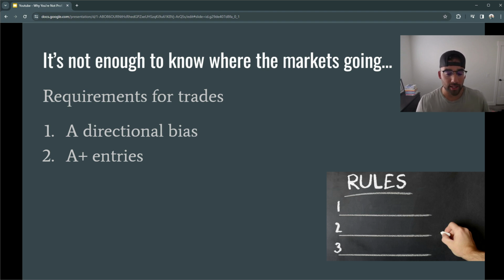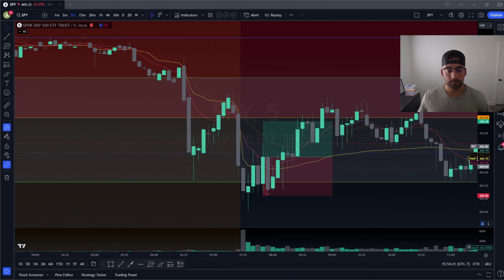If you don't have that A+ entry, risk reward probably won't work in your favor. You may catch a trade once or twice that ends up working for you, or several times, but eventually this is a long-term game that will catch up to you. You want your system to be profitable long-term. And this is exactly what's going to do that for you and skew risk reward into your favor. So let's get into some examples and jump to the charts. This was today.